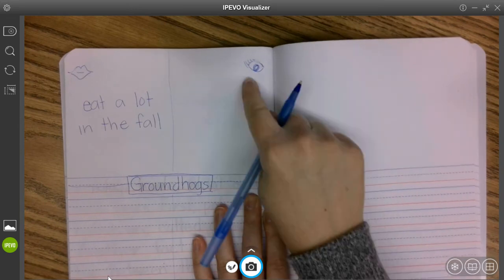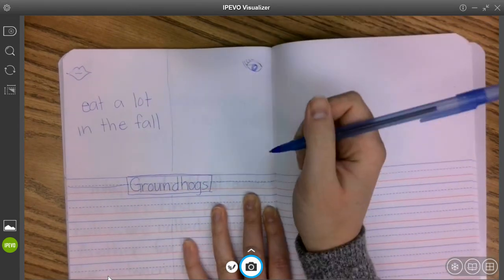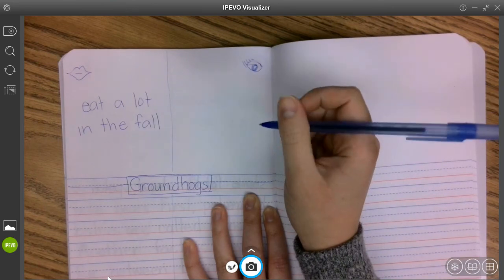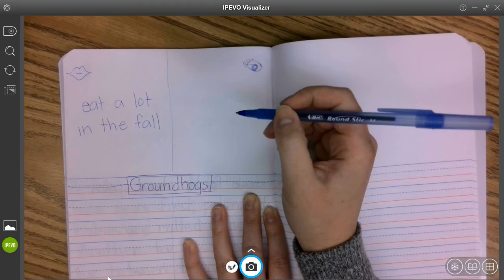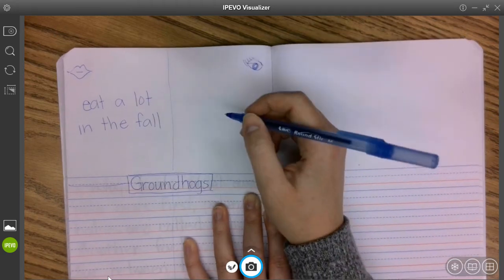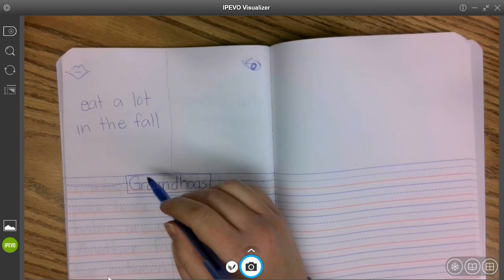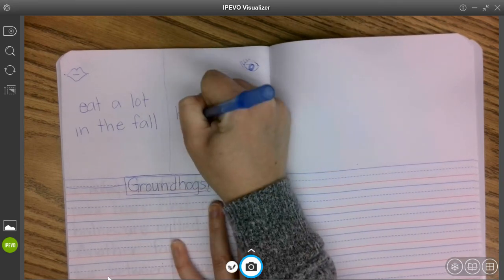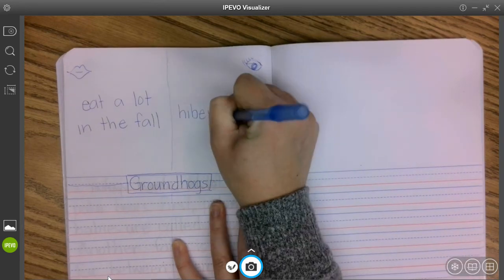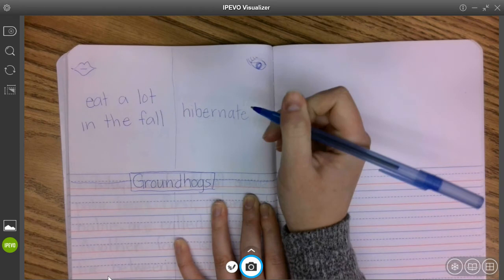But I'm going to go with it's something that I can see the groundhogs do in the winters, that they go in their homes and curl up and fall asleep and they're there the whole winter long. So I'm going to say groundhogs hibernate. I don't need to add any extra words for that to be a full sentence. Groundhogs hibernate.